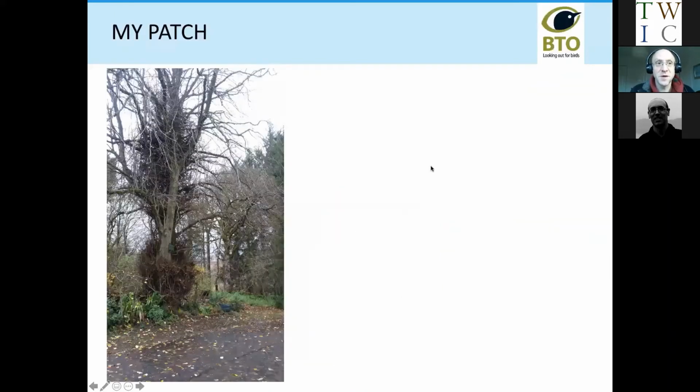So I thought, just by way of giving you a sense of what it's like in practice, I'd take you on a little virtual tour of my patch, which is literally out of the window here, literally from my little suburban street and just in the immediate area. So just where I first pointed the camera around the corner there is this lime tree with all of this scruffy stuff that tends to grow at the bottom of lime trees. And that's always worth a look.